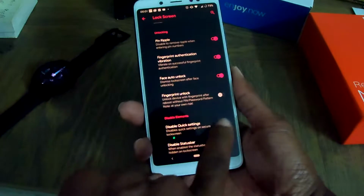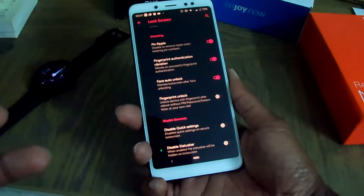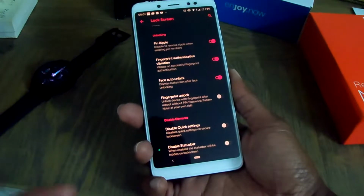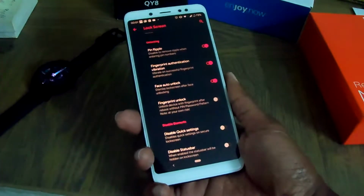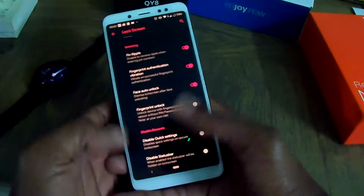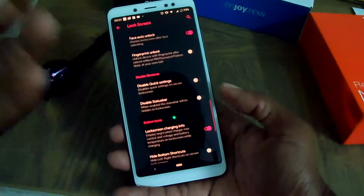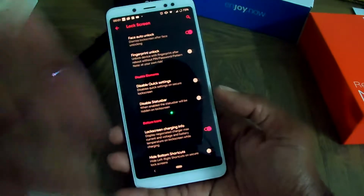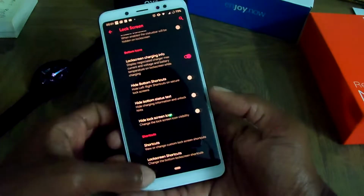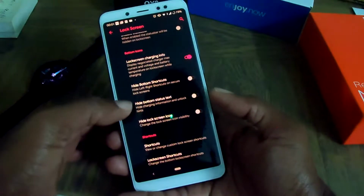Fingerprint unlock. Now I have this off. That is for if I reboot the phone, start up the phone, and I can use my fingerprint to unlock directly. But I have it off, so it will require me to put my pin in to actually get into my phone. We can disable quick settings. We can disable the status bar. We got so many options all here. Lock screen charging info. We got hide button shortcuts.